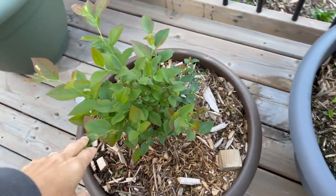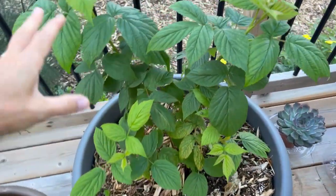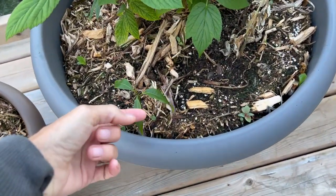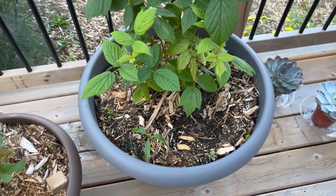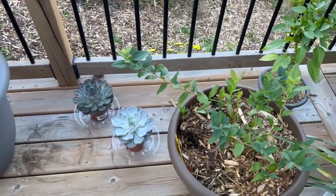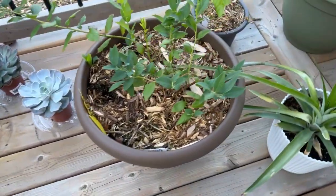So blueberry, I bought this one this year. Nothing's happening with it, but it's growing. Finally, a raspberry that's growing. I put it in a pot. It's growing well. This is a little mango I'm growing from a seed, which won't amount to anything, but there it is. I got a little, I think it's called Echeveria, just a succulent that I bought to go in the house, but I'm giving it sun out here.